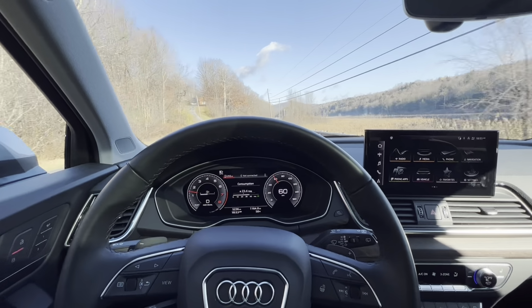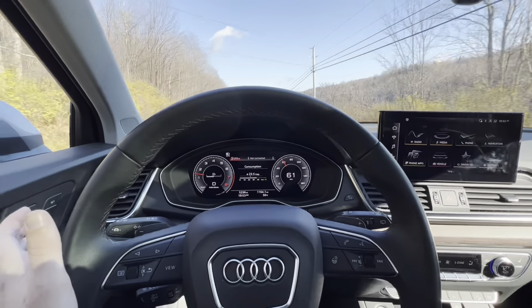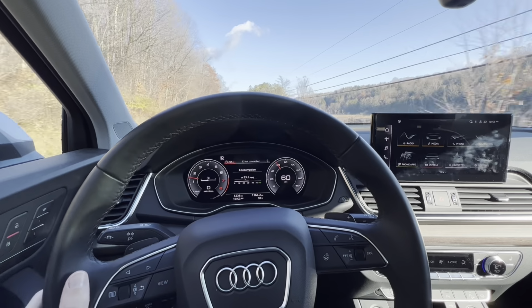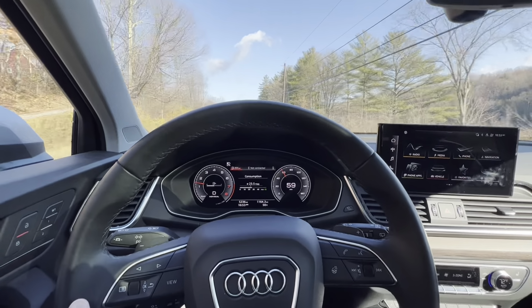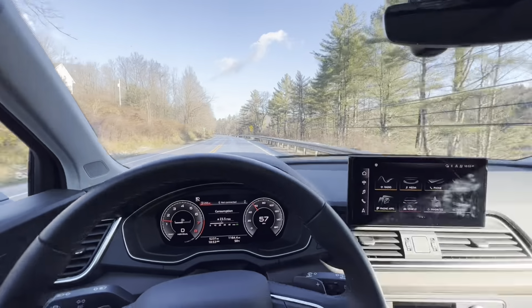But otherwise, the ride quality is really good. I do wish the steering was a little heavier. The fuel economy, usually when I get these as service loaners, I get about 24 miles per gallon with them, which is decent for how big it is, I guess. Obviously, they'll do better on the highway, but just driving around town and kind of combined driving, that's how I tend to fare with them.